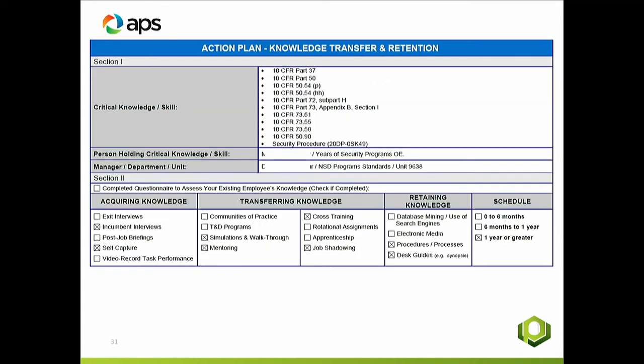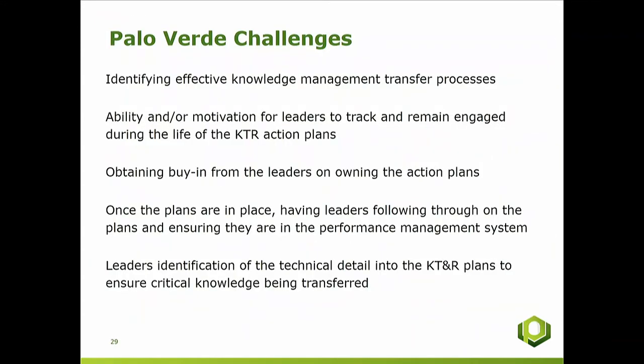So some of the challenges that Palo Verde had, plain and simple: leaders weren't buying in, leaders thought this was extra work, until the leaders started realizing it's their job to ensure their employees are fully qualified, capable of performing the work. They can't complain, oh man, I lost this person, now who's gonna do this? I need to go hire a consultant or contractor. That's the manager's fault, that's bad management. So if that happens in your organization, that's a leader issue.